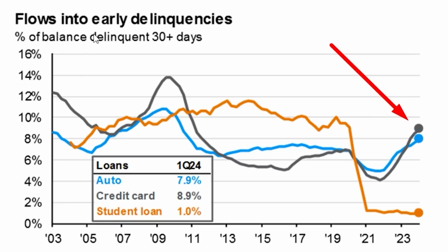However, if we take a look at the flows into early delinquencies, we can say that auto loans are now sitting at 7.9% and clearly uptrending, and credit card debt is currently sitting at 8.9% and is clearly uptrending as well. Credit card debt and delinquencies are actually starting to uptrend quite rapidly. So this is something to definitely take note of and be aware of, because it looks like people are not paying off their credit cards, or being able to pay off their credit cards, as much as they were recently. And the percentage of people not paying off their credit card bills is spiking quite a bit right now.